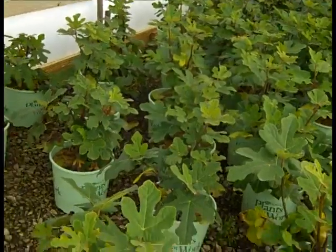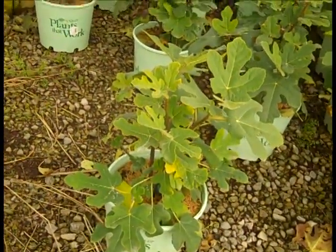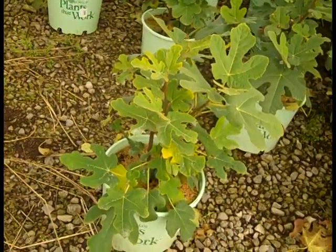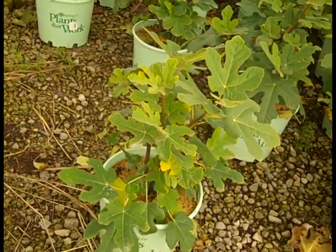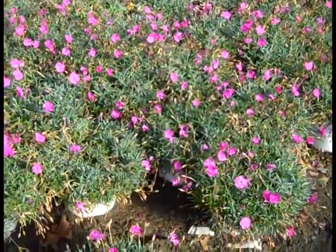Thought I'd show you these guys here. I had them on one of the other newsletters. This is the new Phenomenal. So this little dwarf fig, again, is a great patio plant. It's going to stay around 24 inches high and wide and produce great figs right on your patio. Phenomenal. We were looking at another Dianthus. I pulled one off to show you.